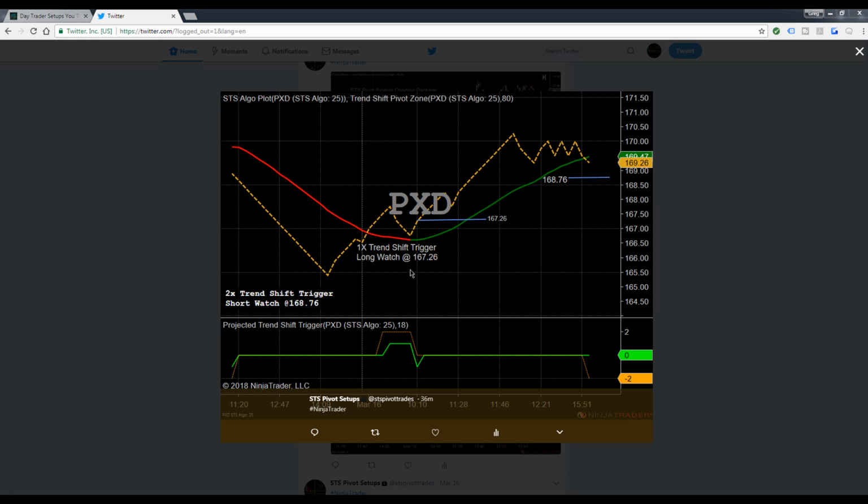Just like you see on this chart, the trigger price for this trade was in the corner over here from this point on, with this price posted, not to take it up here, and it did not trigger, but it wasn't posted as a trigger anyway. Came back. This is a classic, beautiful setup. Breaks right here. 167.26 was our trigger price.